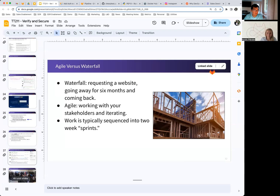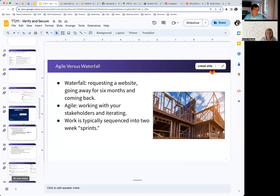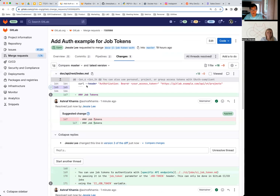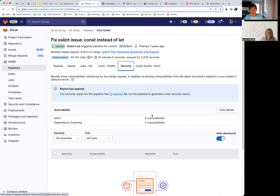So let's talk a little bit about security. What we're doing is we're different. We have built-in security in the sense that every time someone's trying to write new code, the security scanners are running. So we're giving people real-time feedback. If you write something that's not secure, we'll let you know.